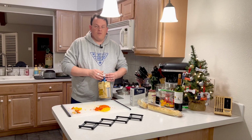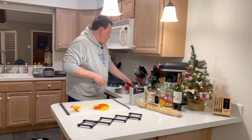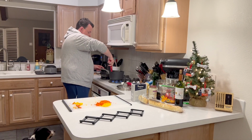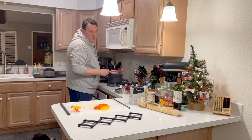We'll add our pasta and we'll put it in. So I didn't quite use the full bag. Now that we've added it in, our heat's still on high. We're just gonna give it a quick stir to make sure it doesn't stick. We'll let that come up to a boil. We'll cook it to a good al dente.